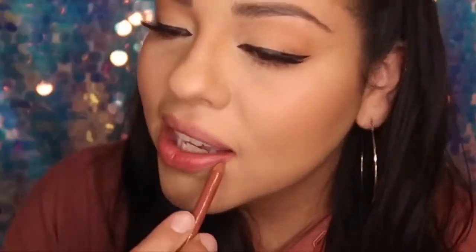For my next lip combo, it's pretty much similar, but this one's a little more pinkish. So I'm going in with Milani's lip liner in the shade 03, and with Dominic Cosmetics gloss in the shade Peach Tea. So see, this combo is more on the pink side, but it still looks cute as. So you can try either of those 2 gloss combos.